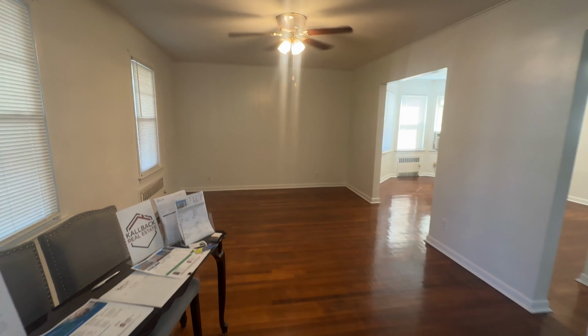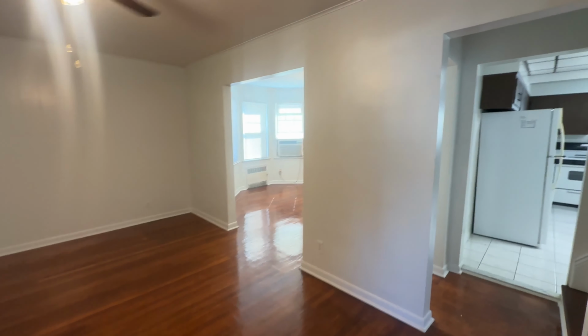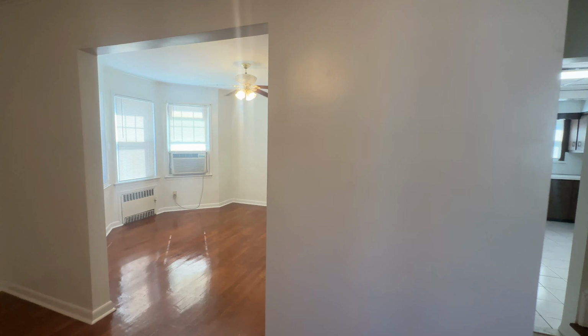So this home is also a bit on the older side. Nonetheless, it has been well kept. Anytime you can preserve the hardwood floors, that always tells you that the owner has taken care of the property.